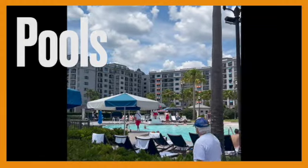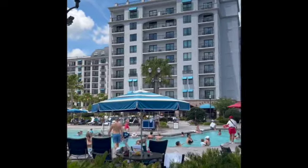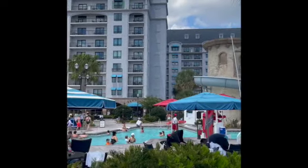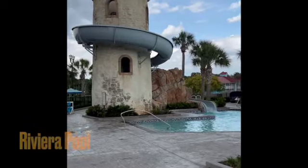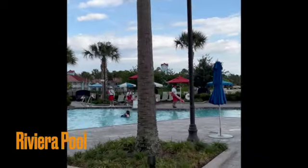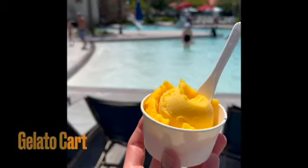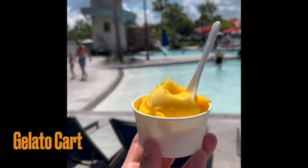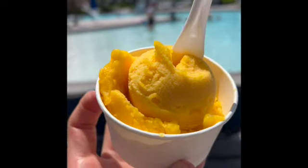All right, so let's talk about the pool options here at Disney's Riviera Resort. The first, you can see, the main pool is called the Riviera Pool. There's a really big slide there for kids of all ages. There are a lot of activities to do throughout the day. There's a zero entry section right there on the right, which is perfect for the little ones. And there's even a gelato cart that is there year round. So really fun, centrally located, lots to do.